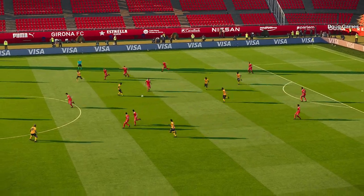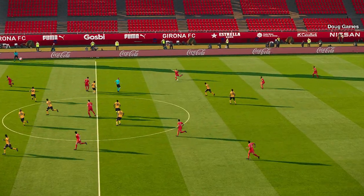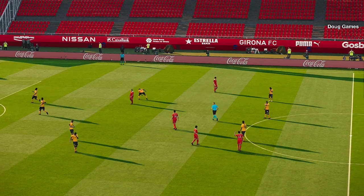A good battle there, terrific to watch. Lobs it in gently, cuts it out. Well, that's a foul, free kick's been given.